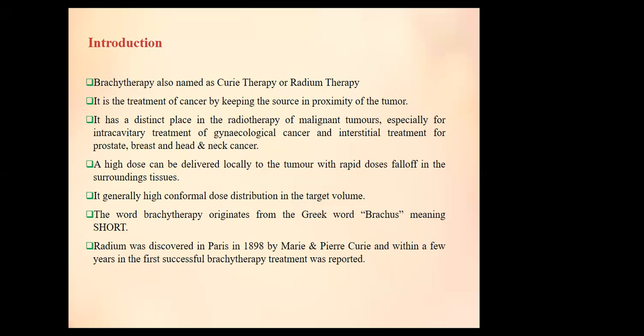The word brachytherapy originates from the Greek word brachys, meaning short. Radium was discovered in Paris in 1898 by Marie and Pierre Curie, and within a few years, the first successful brachytherapy treatment was reported.